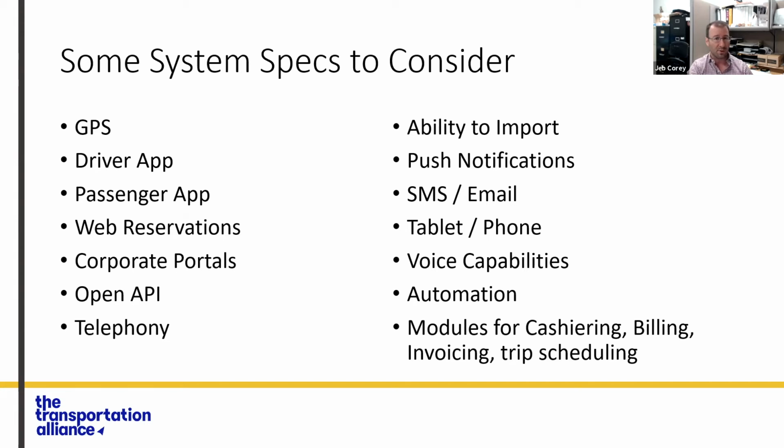Web reservations are pretty important too. So you're going to want to have something on your website that allows for web reservations. So people can just go to the website, put in the information to be picked up. Now, there's a couple levels of that, right? So you have your basic web reservation where somebody like myself will go to a website and just say, hey, I need a ride. But then you have more detailed things like corporate portals.